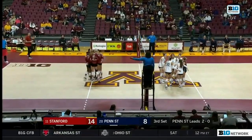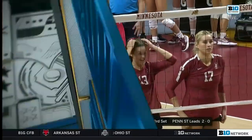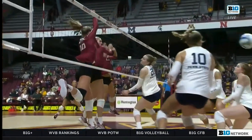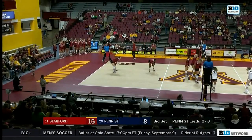Triple block from Stanford. Triple block on the middle from Stanford. They have made so many blocking adjustments. They know Penn State is really only going to set their middles in a perfect pass, so bring in 3 blockers and commit with it, and that's exactly what's going to happen. 5-0 run for Stanford.